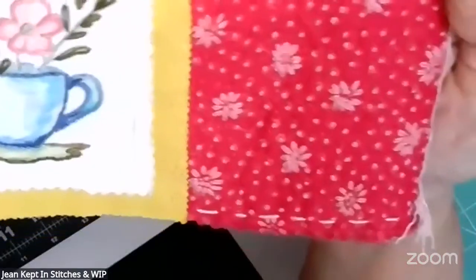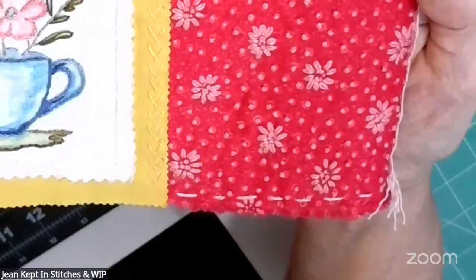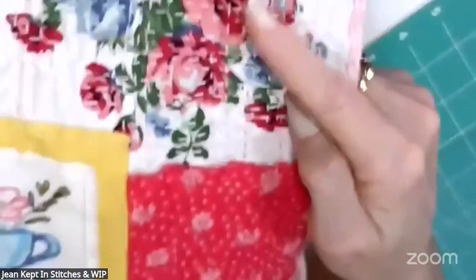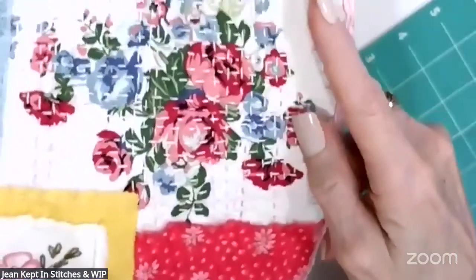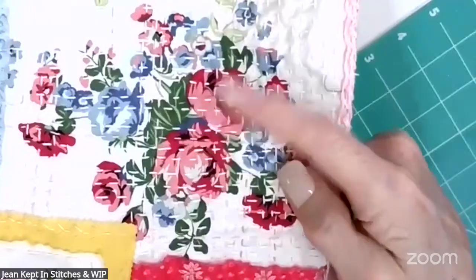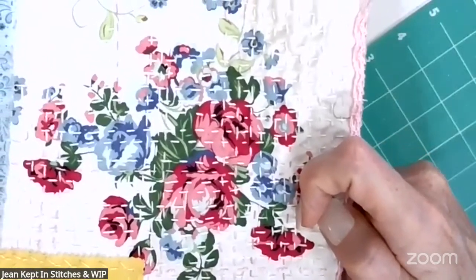But, and that was the background on that fabric. So I just did the stitching over all of that. And then we did the same technique here with the running stitches going both horizontally and vertically. And I have pink thread just randomly on some of these stitches in as well.